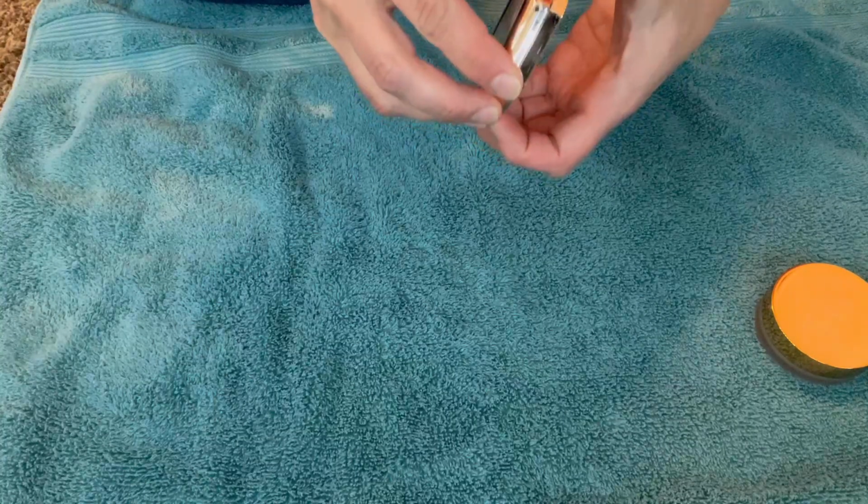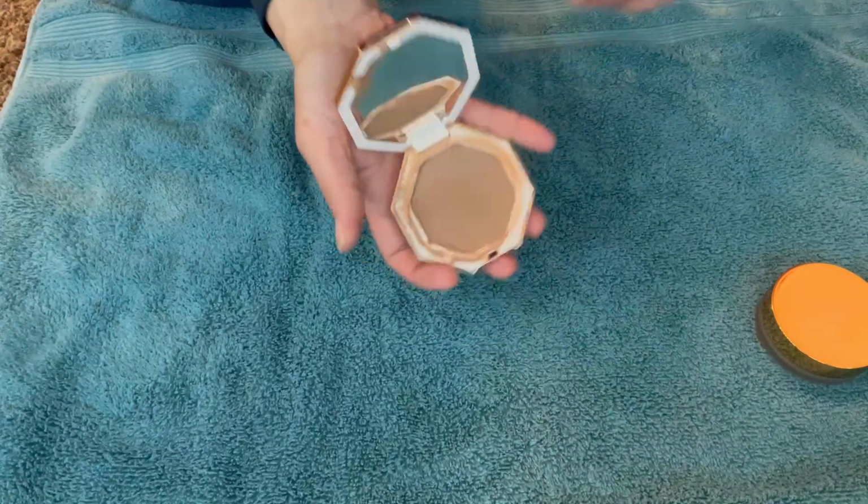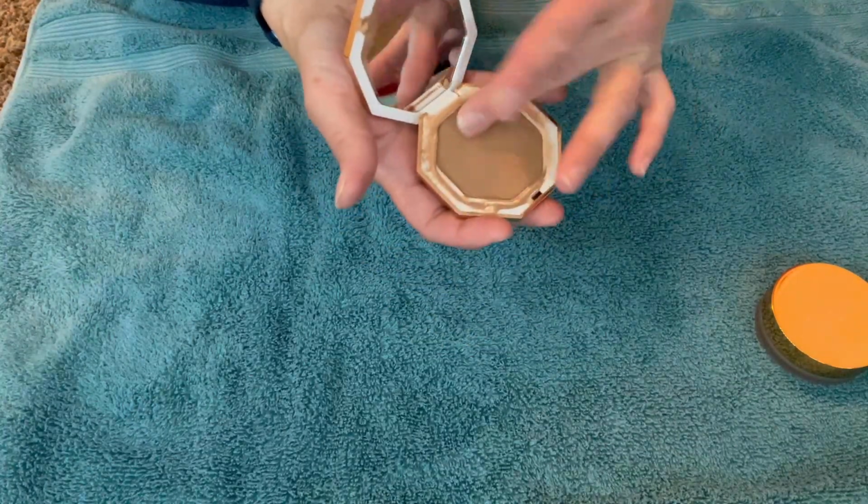Now, this is the cream bronzer from Fenty Beauty. I have in Butter Biscuit, the Cheeks Out. This one I really, really do like. Got so close to hitting pan. I love the packaging, the mirror. The product is amazing. However, it is expired.